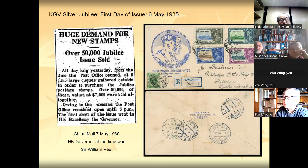I think he just ended his duty about a fortnight after the issue of the stamps. So most of the covers you find with the Jubilee stamps are just blank covers with "first day" written on it, sent on the mail on the 6th of May. But this is an extraordinary one, and also an extraordinary price.